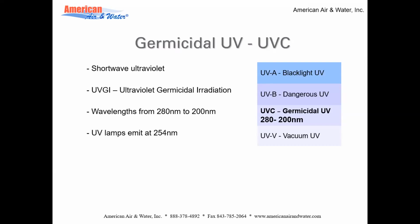Now we come to the germicidal part. The UVC part of the UV spectrum, also called shortwave UV or germicidal ultraviolet, includes a 253.7 nanometer wavelength, which is most often rounded to 254 nanometers. Germicidal energy at this wavelength is used for air, surface, and water disinfection. Overexposure to UVC causes skin redness and eye irritation, but does not cause skin cancer or cataracts.